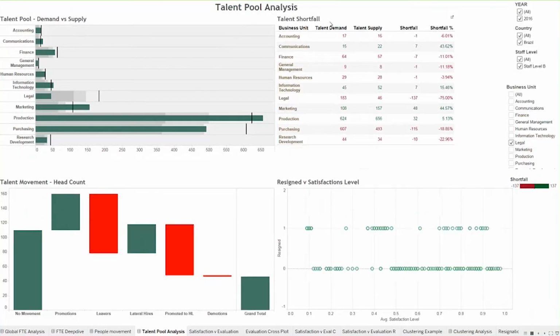So we are looking at this talent pool analysis dashboard, and I would like to continue with the same data set. What I'm currently looking at is data for Brazil 2016 and one of the mid-staff levels in the purchasing business unit. Although this data set is more, I'm focusing more on the talent pool of the organization.